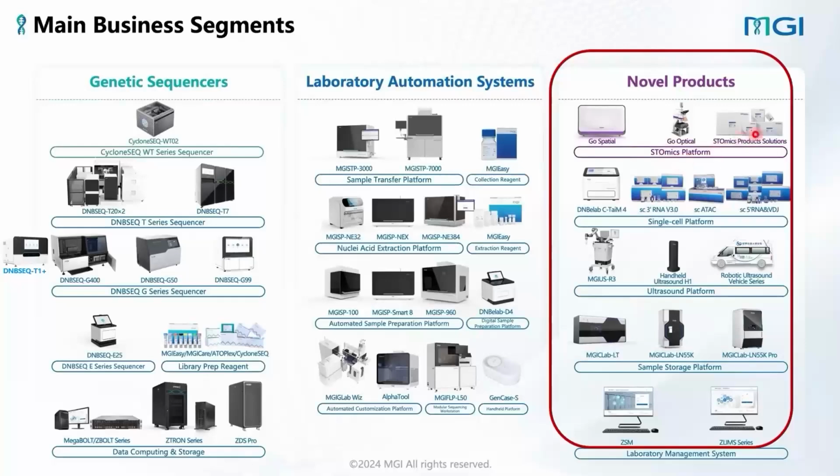And apart from that, regarding the spatial transcriptomics, you don't need to purchase an instrument. For large tissue sections like human brain or human heart, these kinds of chips are not available from any other company. Only MGI is providing chips with field of view starting from 0.5 square centimeter up to 30 square centimeter. I will also show you that in coming slides.